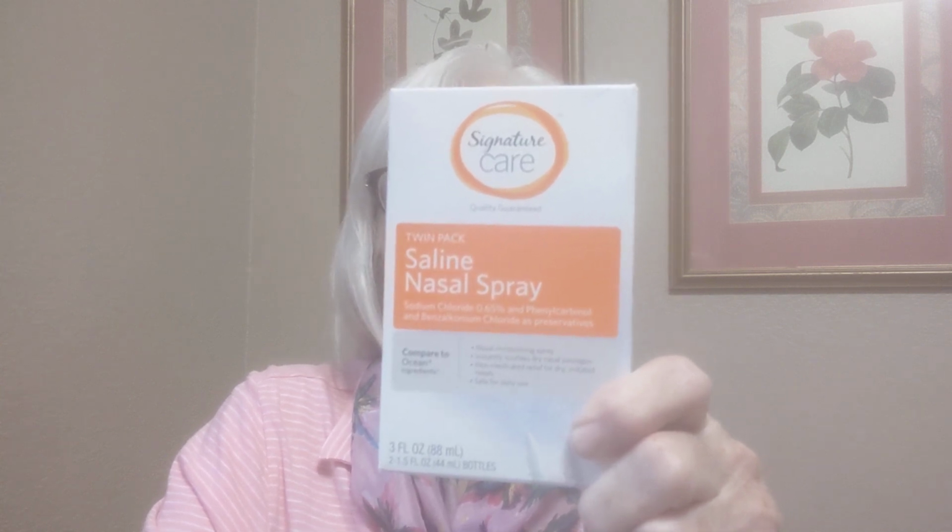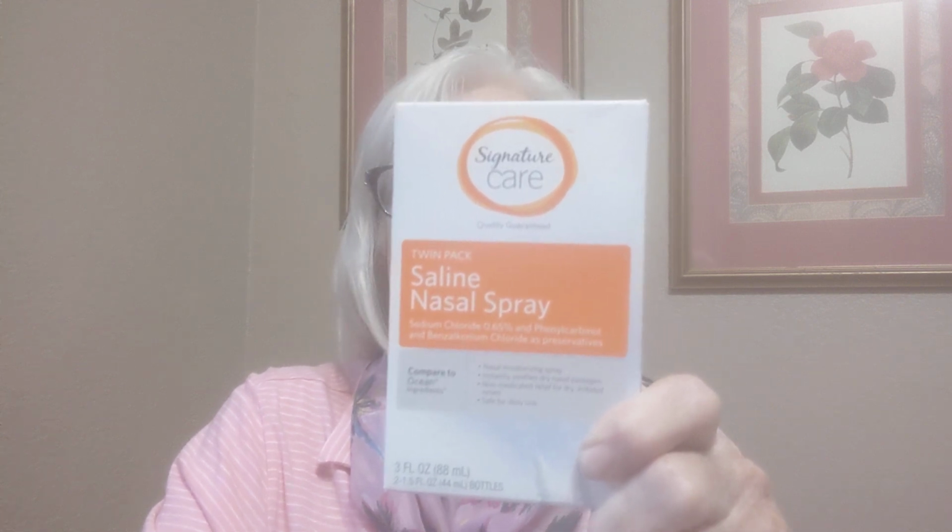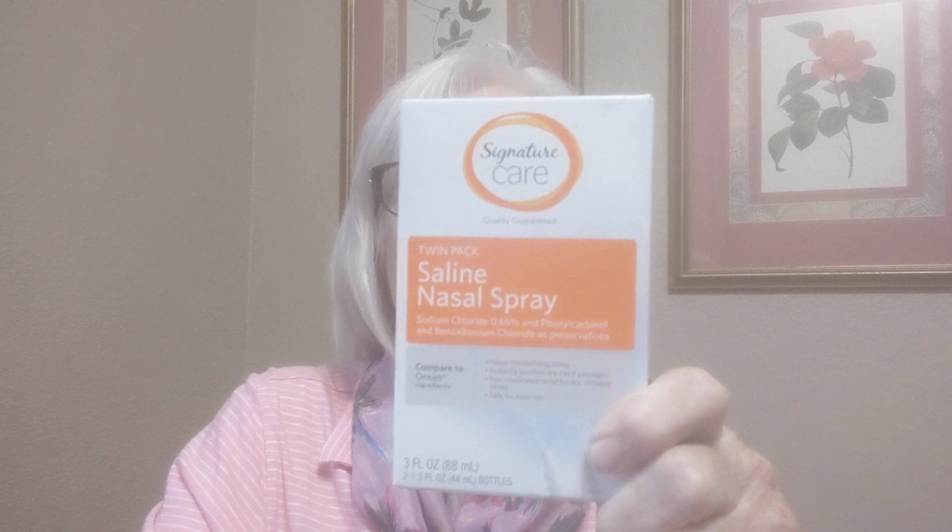12 months ago it was $2.10. Now it's $4.50. Now you can make your own distilled water. You might boil it and add a little salt because that's what saline is. But look it up online and see how to do that.